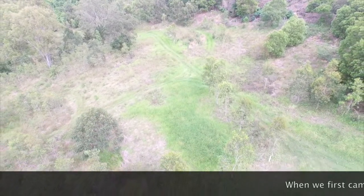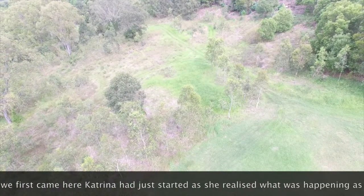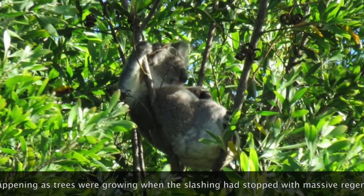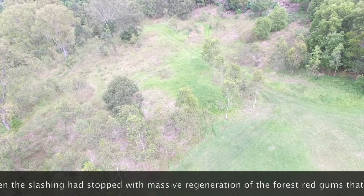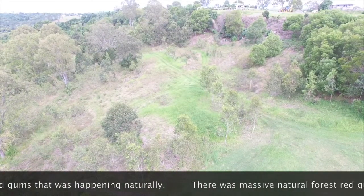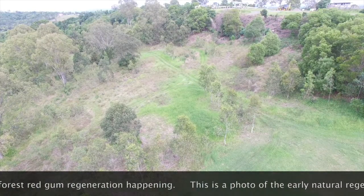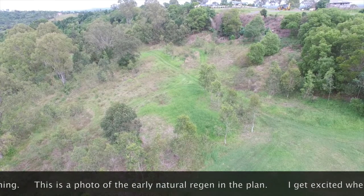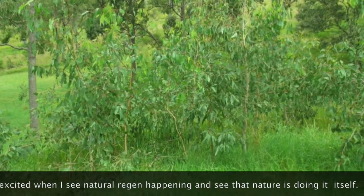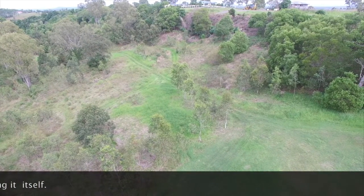So just with the plan, when we came here, I think Katrina had just started to realise, well, I should be doing something soon, and the slashing had stopped. There was regeneration happening naturally, and there was massive forest red gum regeneration. I think it was down this way. There's actually a photo in here of it, and again, that's when I get quite excited, when I see the natural regen happening and nature doing it itself.